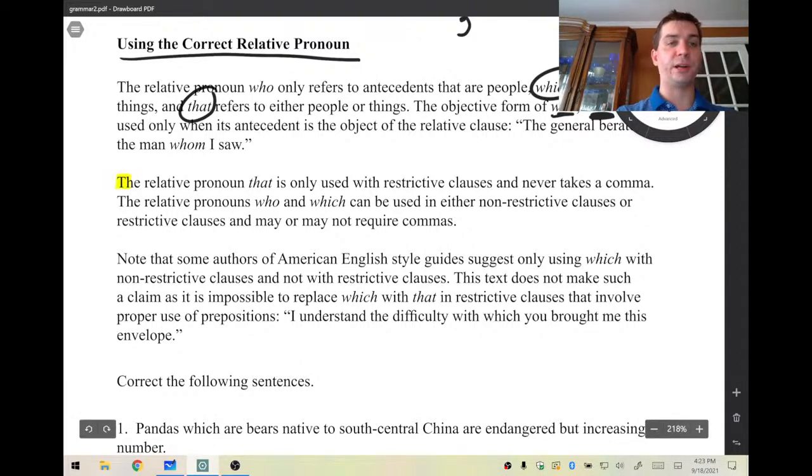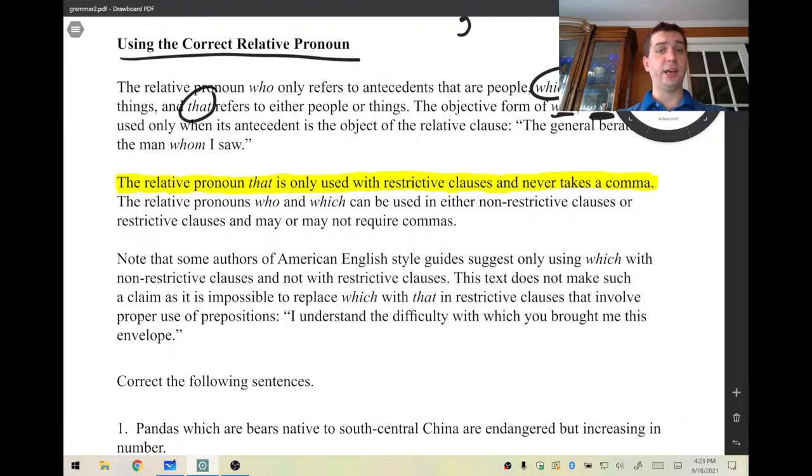The relative pronoun that is only used with restrictive clauses and never takes a comma. That's really important. I'm going to highlight this. You should underline this on your packet. The relative pronoun that is only used with restrictive clauses, and you should never see a comma in front of it in a relative clause. It just doesn't take a comma. The relative pronouns who and which can be used in either case and may or may not require commas depending on whether it's a restrictive or non-restrictive clause.